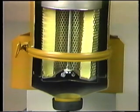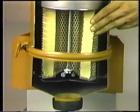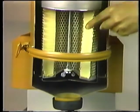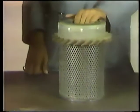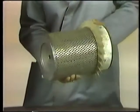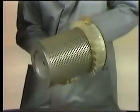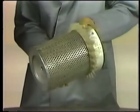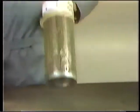Now, let's service the dry air cleaner. The heart of this air cleaner is its paper filter element. When it needs cleaning, follow the procedure outlined in the operator's manual. First, simply tap it with the hand while slowly rotating it. This will loosen the dust packed in the paper pleats. Never tap the filter on a hard surface.